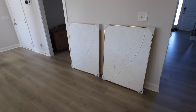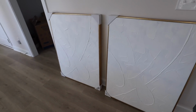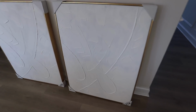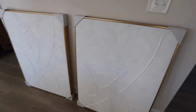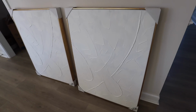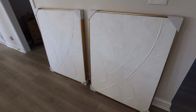Okay, you guys, so we just got back from HomeGoods and I wanted to show you the first things that we picked up. I'm seriously obsessed with these two pieces of art. They kind of have that faux painting look. Well, I guess it's not faux painting. I don't even know what you would call this, this textured paint. Obviously you could see it there, and if you know the name, let me know in the comments, but it's some type of art where you use like stucco, I think, and you kind of just paint over a canvas and frame it.